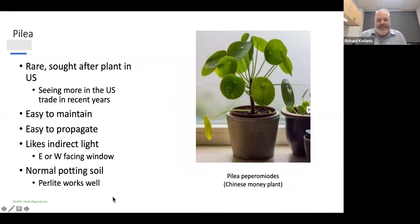This is a pilea. This is a favorite. They kind of look like coins attached by a stem. These were rare and very sought after plants in the US, and you're starting to see more of them in the trade. They're very easy to maintain. They're very easy to propagate.